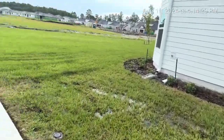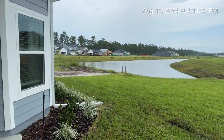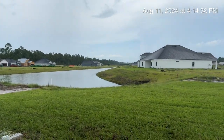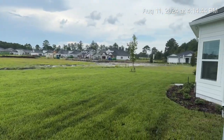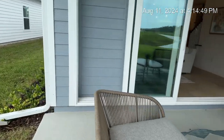It's been a little rainy today out here in Northeast Florida, but you have a nice little retention pond back there. Plenty of homes being built, all size homes. All right, let's get back to our tour. Heading back inside.